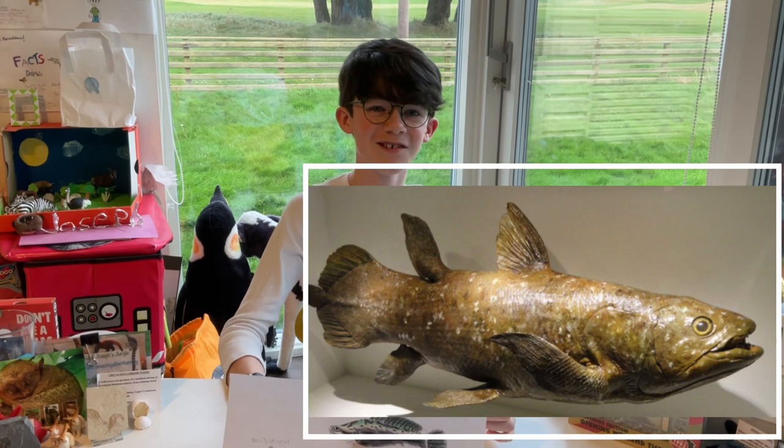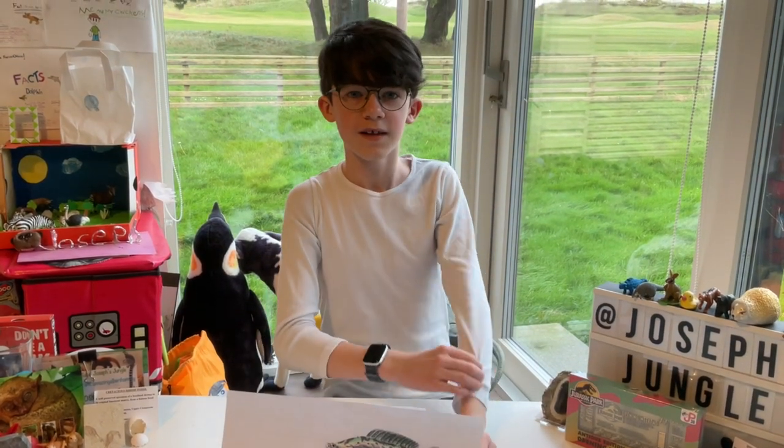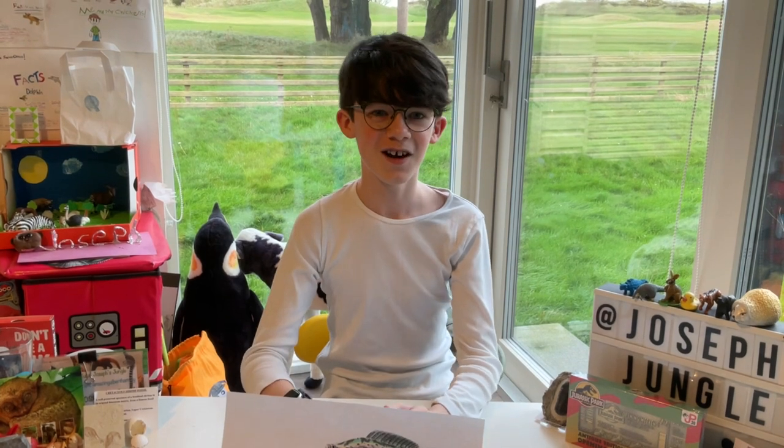Lungfish can survive out of water. I'm not going to say land, but out of water for up to a year. These fish live in dry parts of Africa, South America, or Australia, and the pools they live in often dry up. When this happens, they burrow down really deep and secrete a mucus layer.